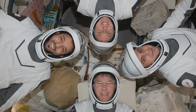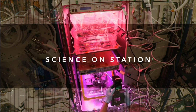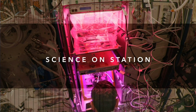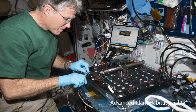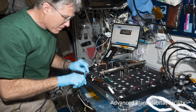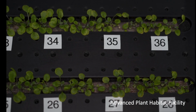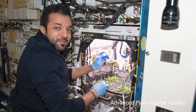The SpaceX 27 cargo vehicle came up about a week after we arrived. These cargo vehicles, particularly the SpaceX ones, because they parachute back into the ocean, so they can bring samples home. So those vehicles are full of all sorts of research for us to work on. We got to grow plants in weightlessness, grew some tomato plants. Sultan did a lot of work on this.